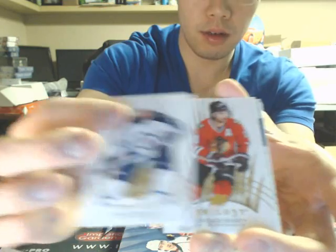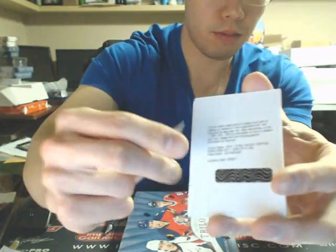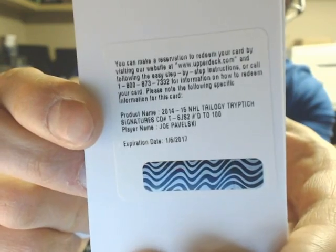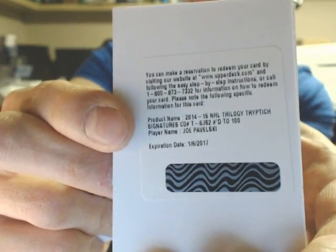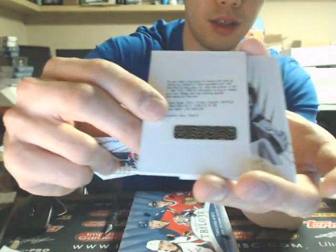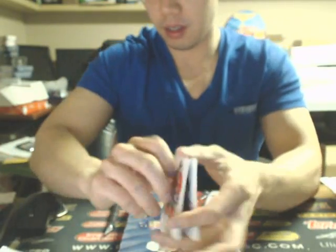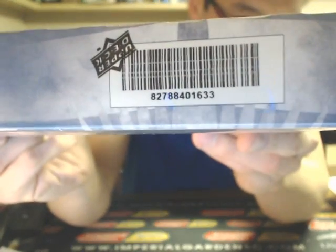Let's get another patch size card. Oops, it's a big auto here. And we have ourselves a Triptych Signatures number to 100, Joe Pavelski for the San Jose Sharks. Nice hit there for the Sharks. The auto triptychs you don't see too many of, even though it's out of 100, but they're a little tougher to hit. 1633.